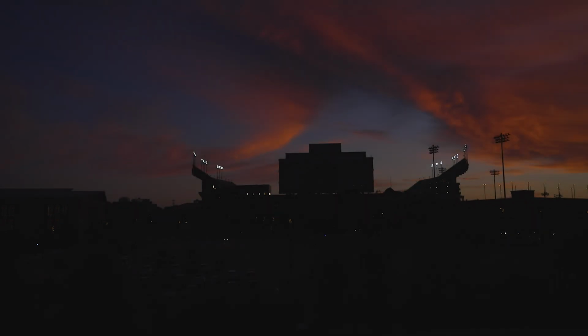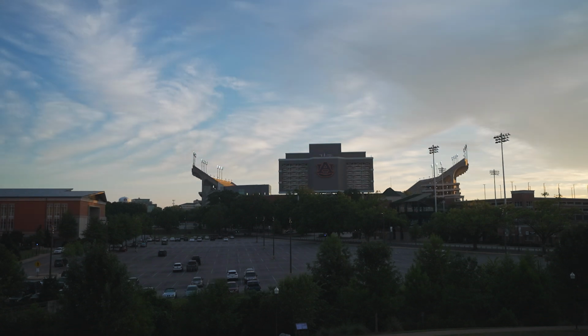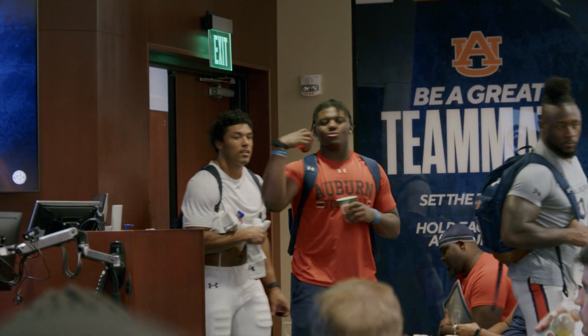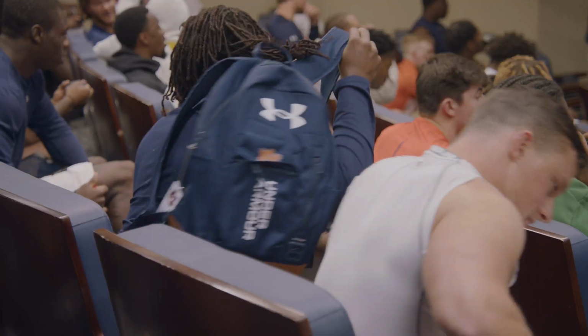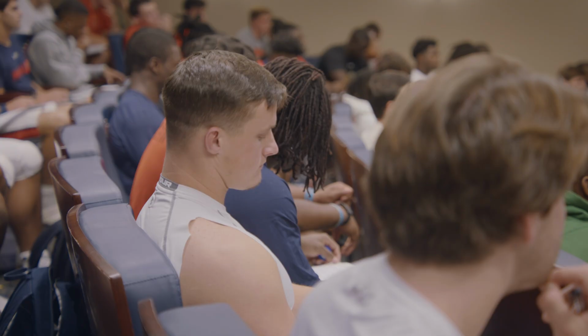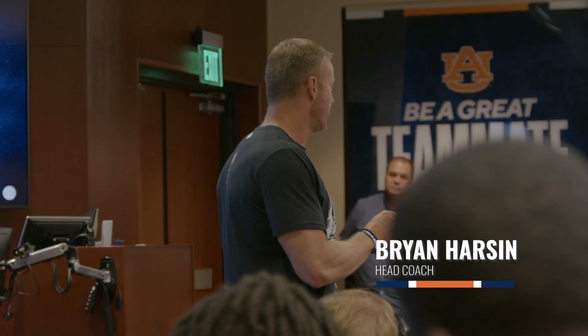And the Tigers will be 2-0, getting ready for Penn State here next Saturday afternoon at 2:30. We'll talk about practice. You guys will talk about that in meetings today. But really, really important that we have a better Tuesday than we had last week. That's the same thing we've been talking about since fall camp. Making progress, right? Yes? Yes, sir.